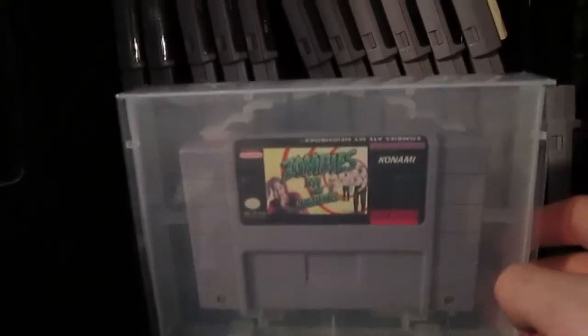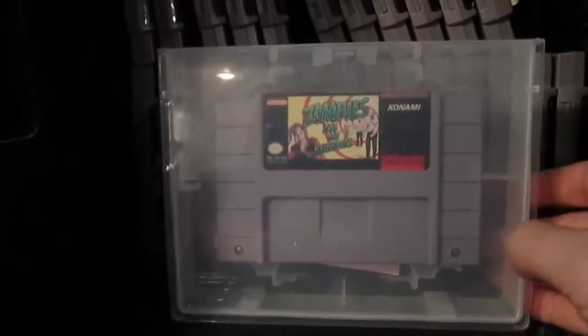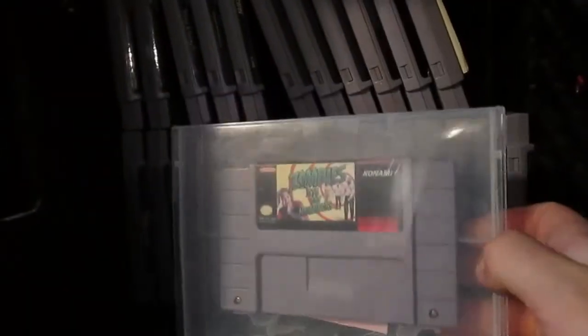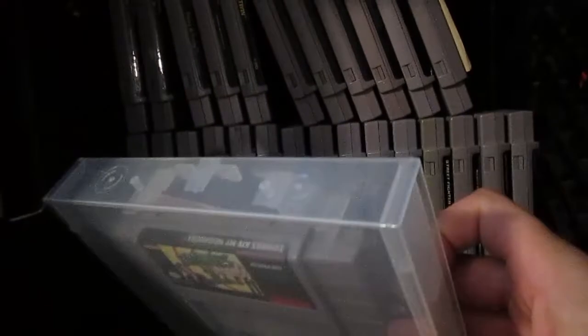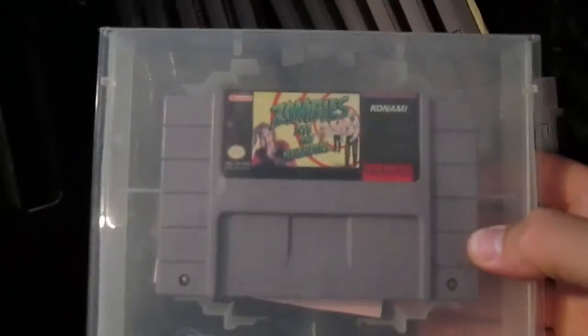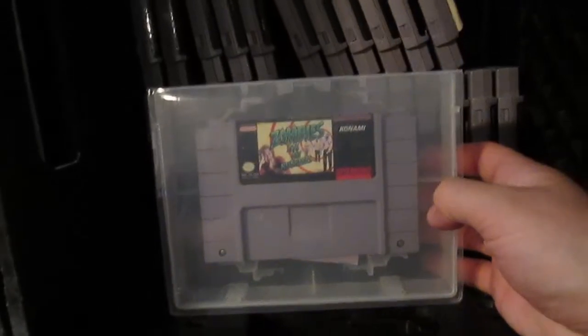The story behind this guy, Zombies Ate My Neighbors, is in the box. This is actually a gift on our anniversary. My wife arranged a very elaborate means of attaining this game through a network of friends and family, and I just thought that meant a lot, and it was really nice of her to do. Of course, she wrote me a really nice note, so I display that. And then there's some games on the back there.